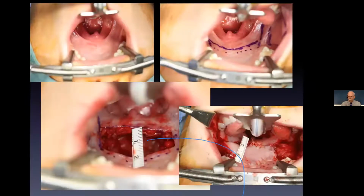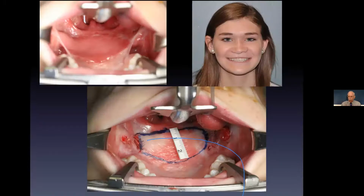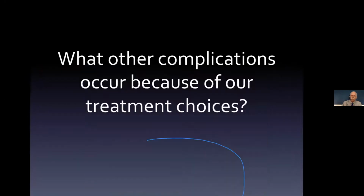So here she is getting her palatal lengthening. And fortunately, it worked for her. So a year later, she's back to normal. But that's another major operation with, not 100% success rate.